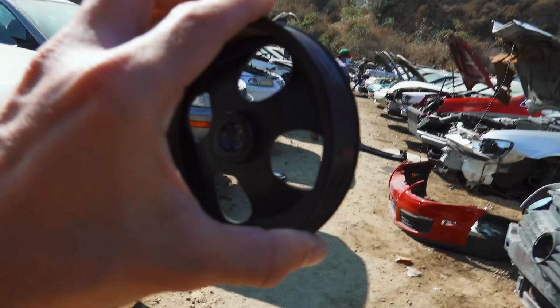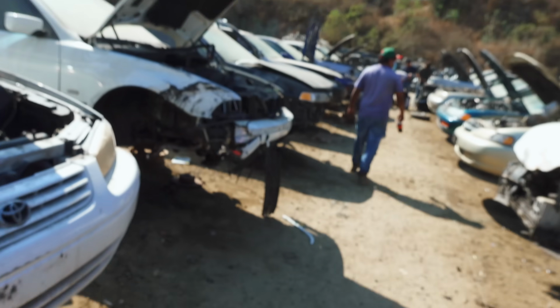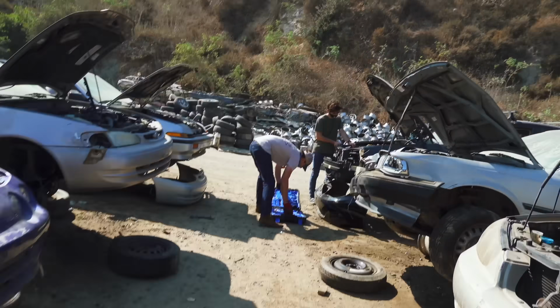All right, pulley is off that car. We don't know if it's correct or not 100%. We should have brought the other ones with us. We totally forgot. We're going to go take the other one off the other Impreza, off the other hatch as well, just in case. Just kind of play it safe and take as much as we can, and then get back with what we can.